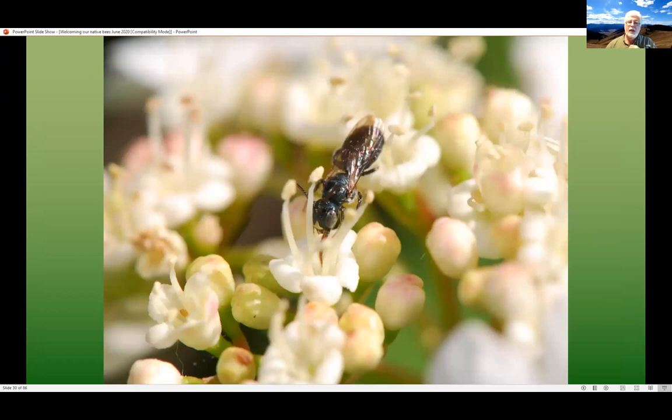So this is a small carpenter bee on elderberry. So elderberry, if you have them in your backyard and know some, it's a very small blossom. This is a very small bee. So therefore, it has a very short tongue. So you need some very shallow nectaries in order to feed these bees.